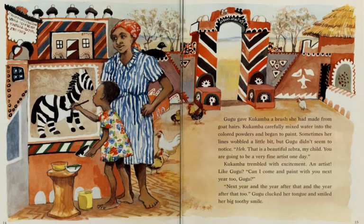GUGU gave Kukamba a brush she had made from goat hairs. Kukamba carefully mixed water into the colored powders and began to paint. Sometimes her lines wobbled a little bit, but GUGU didn't seem to notice. "Hey, that is a fine zebra, my child. You are going to be a very fine artist one day."